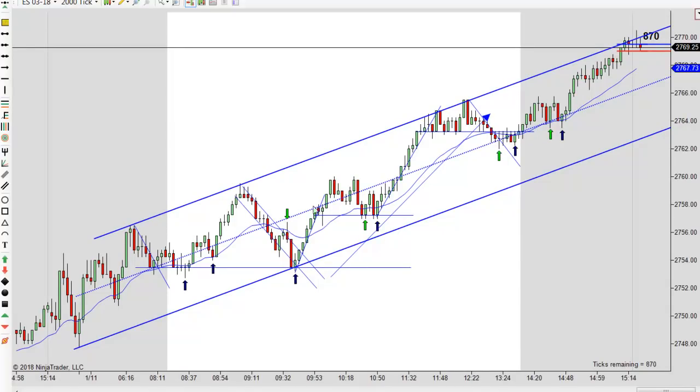You had to be a little patient this morning too. There wasn't a really good entry till about 8:30. But guess what? If you caught this one trade, you could have ridden this thing all the way up. If you caught this trade, you could have ridden it all the way up. If you caught this one, you could have ridden it all the way into the close.